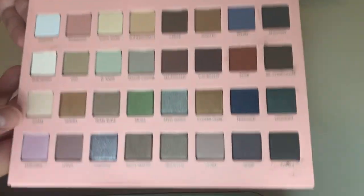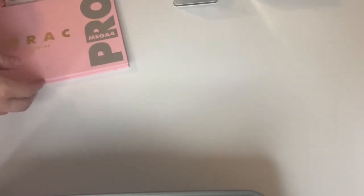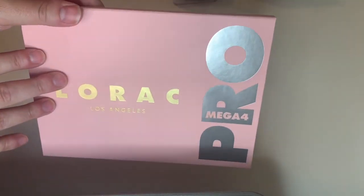So I'm excited to use this considering I got it at a very good price. I want to say I paid like $12 for it, and they still sell it now, I believe, for full price at normal places. So check out NordstromRack.com because you never know what they'll post.